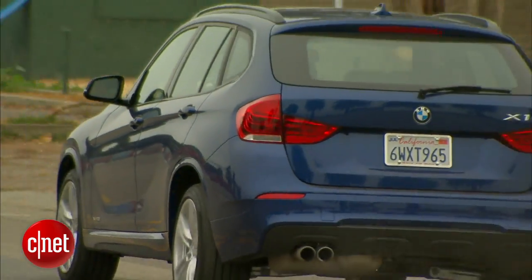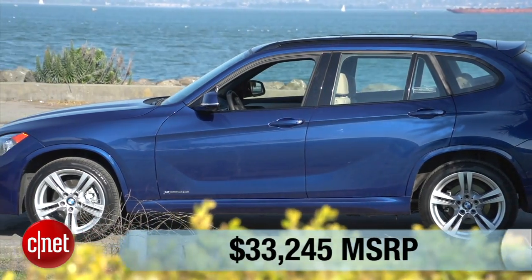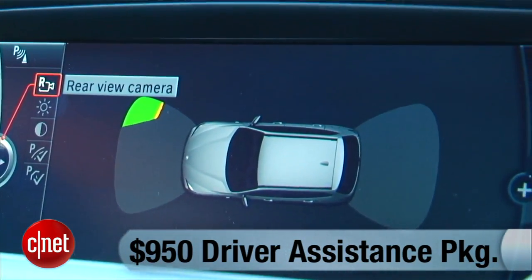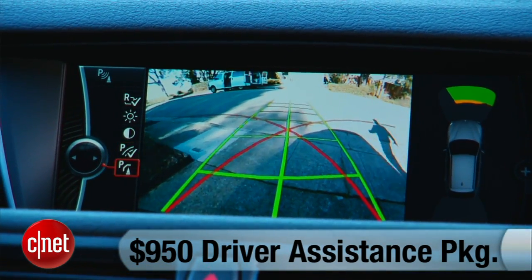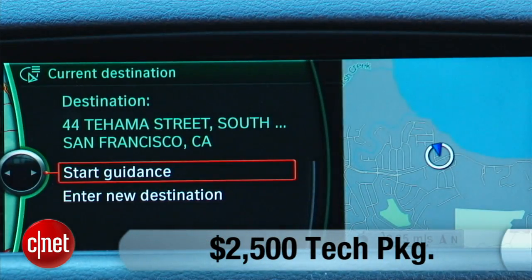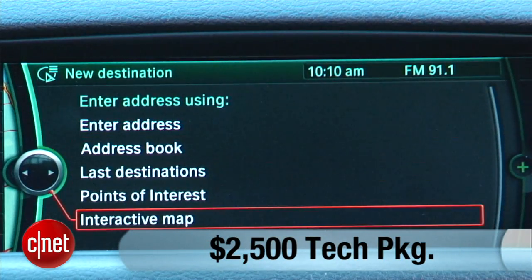All right, let's ballpark an X1 xDrive28i at about $33.2. But then you're going to want that driver assistance package, rear camera and parking sonar, especially with a vehicle that has this kind of sight lines. That's $950, except you can't get that without also getting the technology package, which is GPS navigation, Bluetooth, and voice command. I'm not big on tying like that.